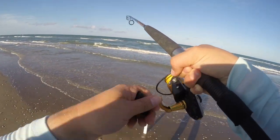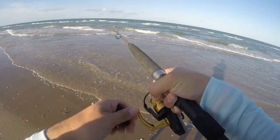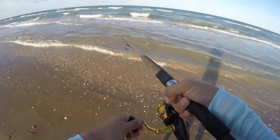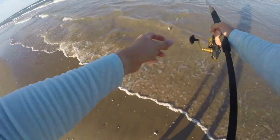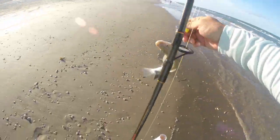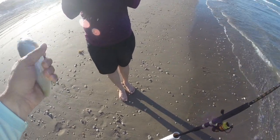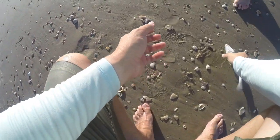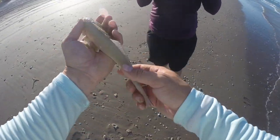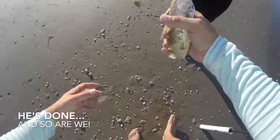Nice fish. Good whiting. Nice whiting. Oh yeah. Check this out, guys. Nice little fish. Foul hooked him though. He felt a lot bigger than what he was because I foul hooked him. Yeah. Well, he doesn't really want to be on camera.